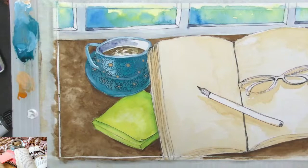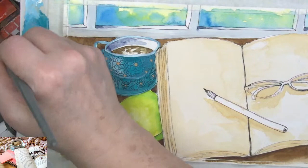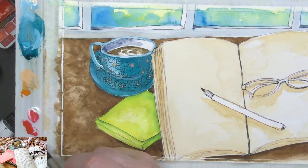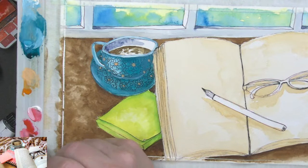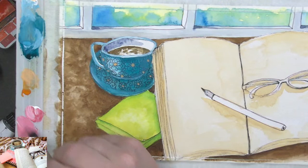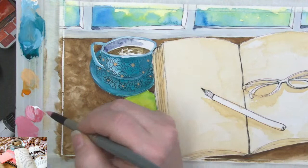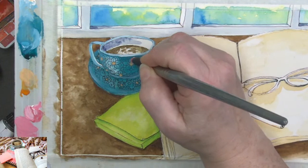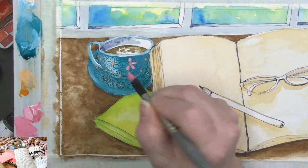I am going to go ahead and grab some of the magenta tone and get that on here, and I'm going to mix it with the white gouache. I'm going to get this really mixed up and get kind of a thicker version of it. And then I want to see if the white will stick. Eh, maybe. Look at that. I picked up some white and the pink. So now I can get these little flowers on here.